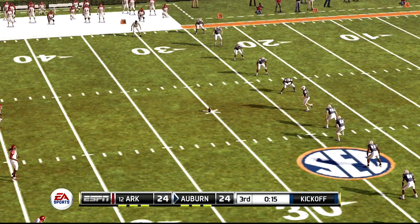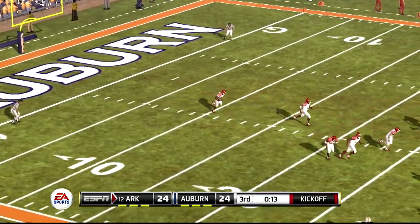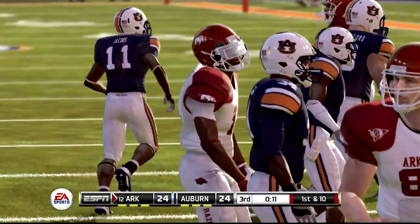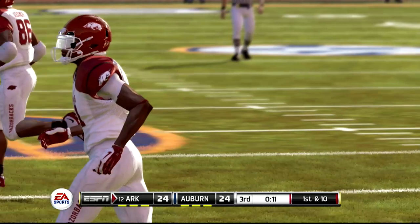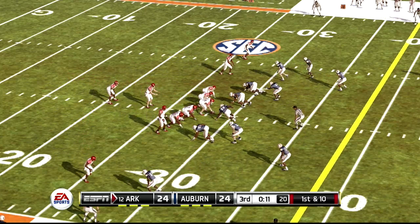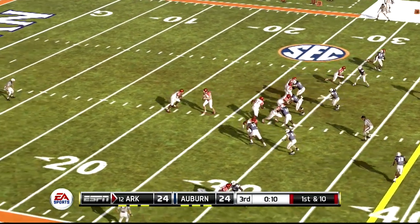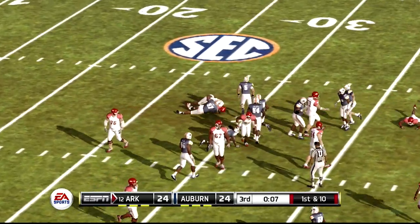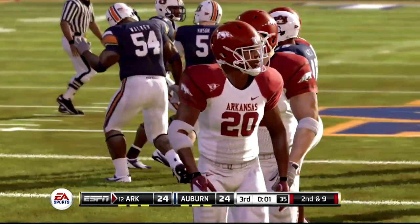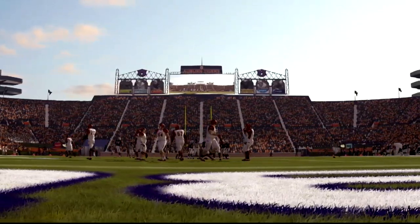Auburn is ready to kick it away. Wiggins from the 5. He got hit hard. Wiggins returns the kick. Kickoff return 23 yards. They'll set up shop at the 28. First down, 10 yards to go. Tackle made at the 29. Bonner only picks up about a yard there on the counter. That brings up second and nine. That's the end of three, and get ready for an action-packed fourth quarter with this game all tied up.